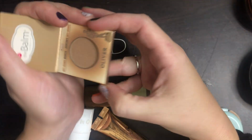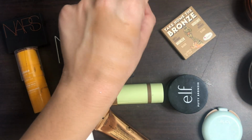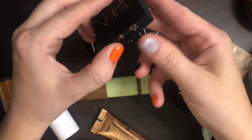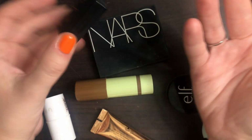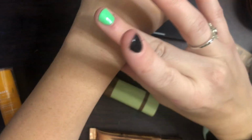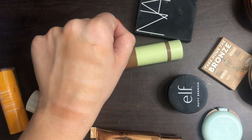I've got a little mini from Ipsy forever ago of the Balm Bronze, or Take Home the Bronze. I like this one because it's a little tiny bit cooler than some of the other stuff I've got. And then I have two of NARS Laguna. I got this at TJ Maxx, and then I got this for free from Sephora for my birthday gift this year. So if you want a mini of NARS Laguna, let me know. I haven't used it at all, and I don't need it, so let me know. But I have this one, which I'll swatch. It's okay. I think the NARS Cheeks products are super overrated, but here it is right there. So those are all of my powder bronzers.